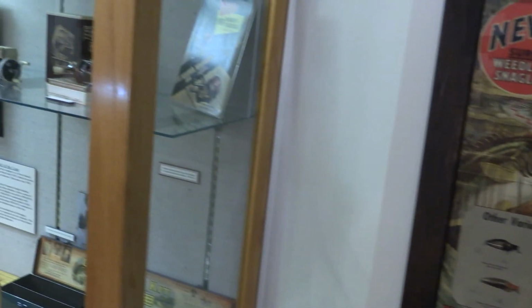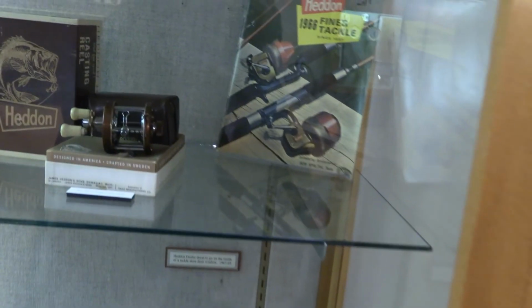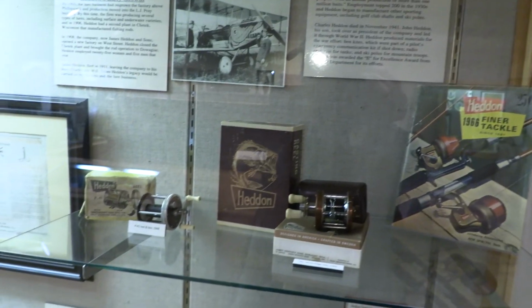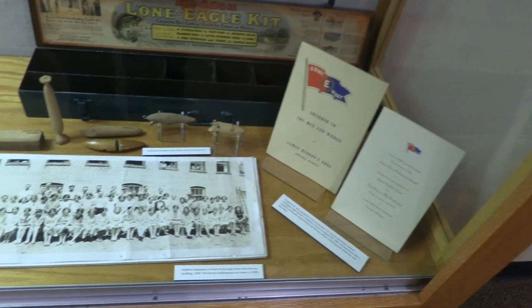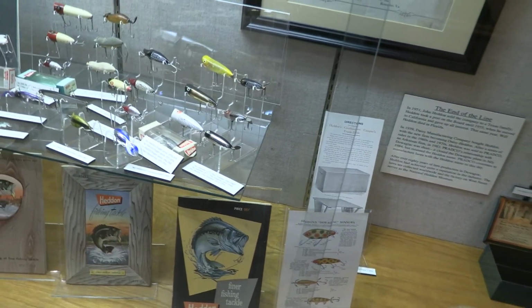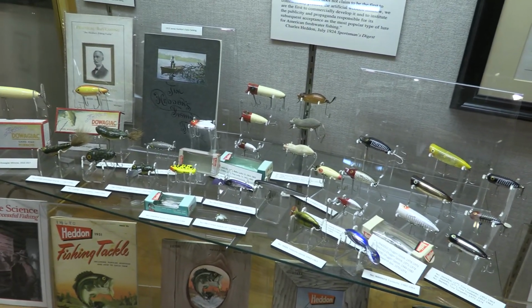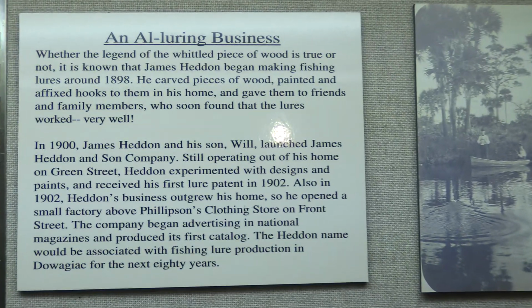The Hayden fishing lures were manufactured in Dowagiac by James Hayden. Want to know more information about this? Look it up. It's quite a history in itself. Again, another manufacturer from Dowagiac, and this company employed almost entirely women that made these lures. These lures, as you can see here, and if you take a good look at them, could be used today. They are that good.